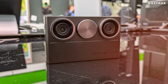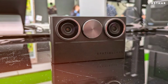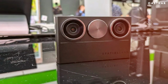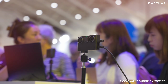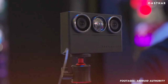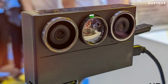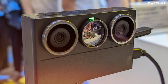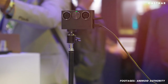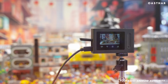The SpatialLabs Eyes stereo camera boasts dual 8-megapixel sensors, providing a combined resolution that delivers impressive 4K per eye visuals. This ensures that both photos and videos are captured with a high level of detail, because it's essential for creating immersive 3D content. Also, the 21mm focal length and f/2.0 aperture of the lenses offer a good balance between depth of field and light sensitivity, making it versatile for various shooting conditions.